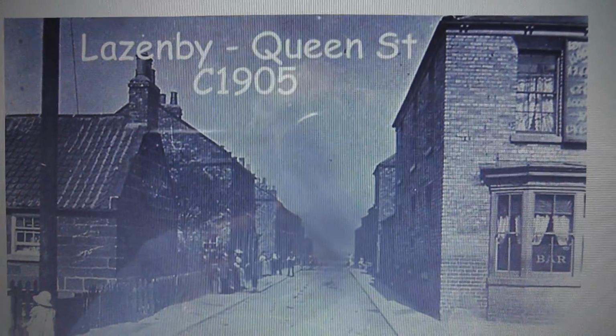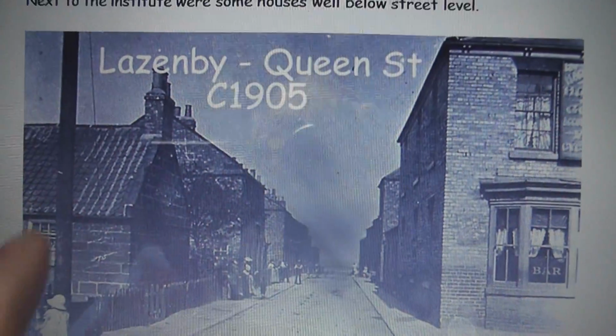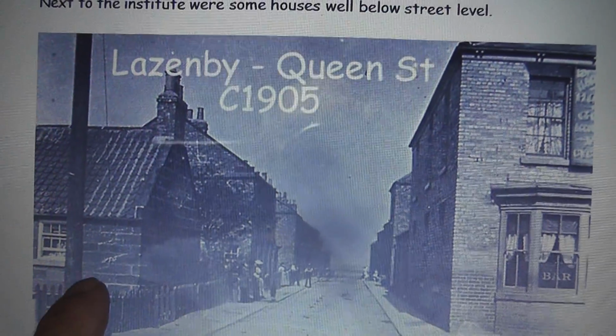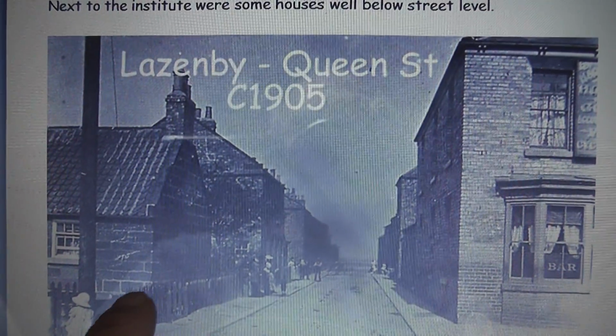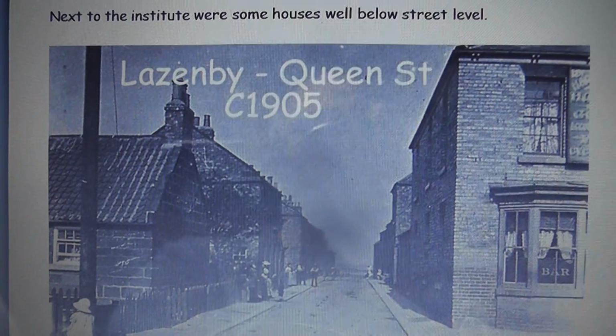And this is Queen Street, about 1905, and you can see these houses which were below street level. It's all been levelled off now. These were demolished in the early 1950s, and this is now the garden area, and this is the Nag's Head pub.